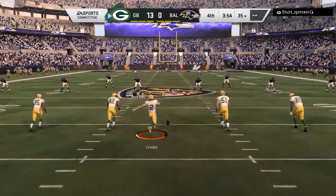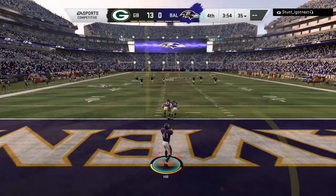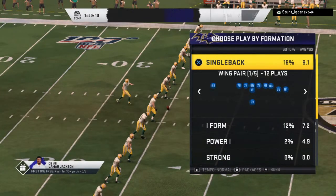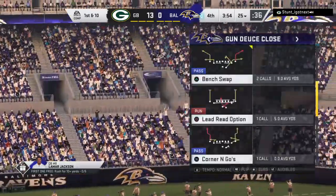After the made field goal, now Crosby will do the kickoff duties. This is taken about 7 yards deep. And no run back here. This will be a touchback, and it comes out to the 25-yard line.